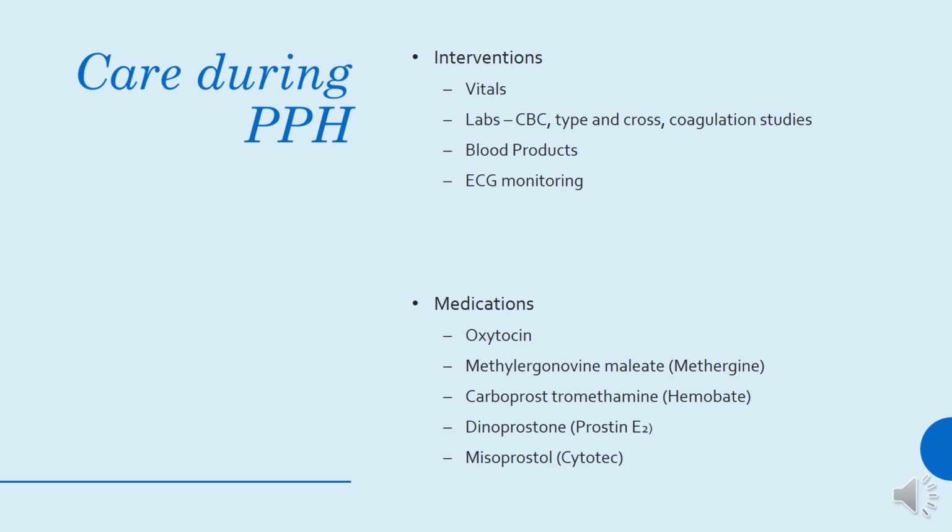If a postpartum hemorrhage has occurred, what are some of the things we're going to be doing? So there's several interventions as far as close vital signs monitoring, labs, administration of blood products, and EKG monitoring. Medications that might be given include oxytocin, Methergine, Hemabate, Prostin E2, or Cytotec. And these are medications that were listed in your OB medications to know early in the semester for your ALE 3. So make sure that you're aware of those different medications and how those might be utilized during a postpartum hemorrhage.